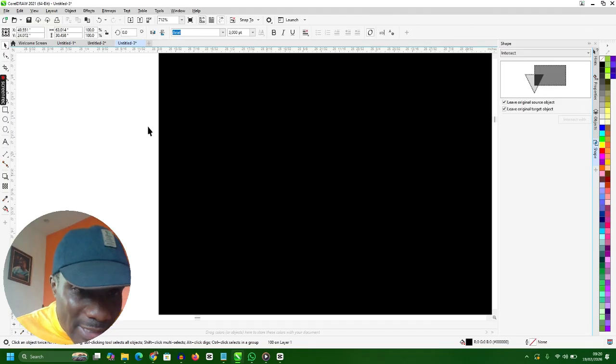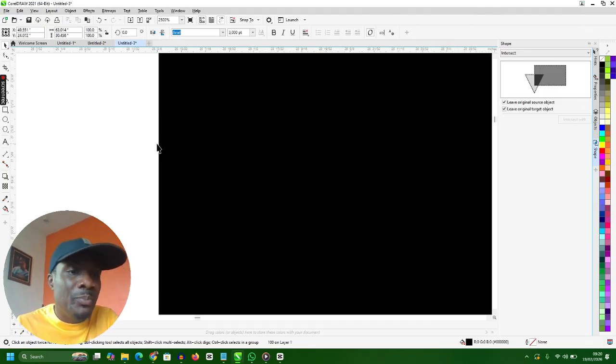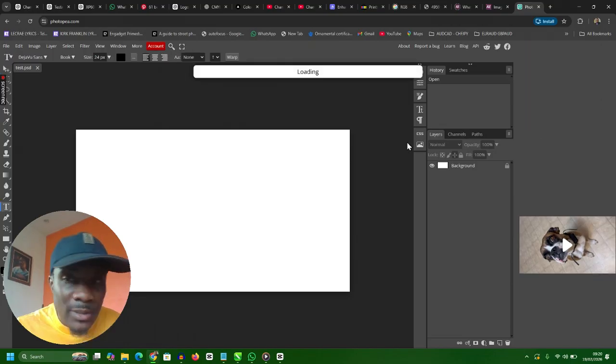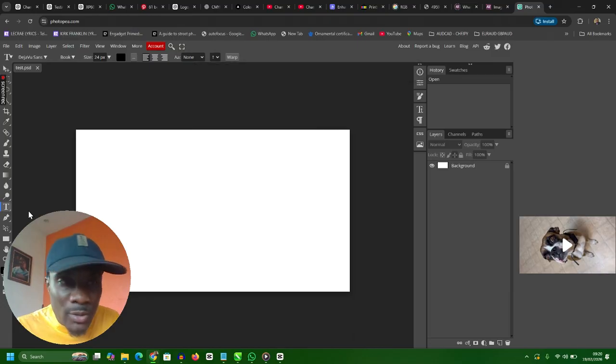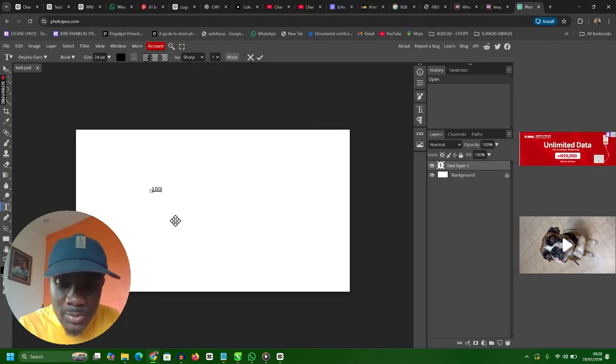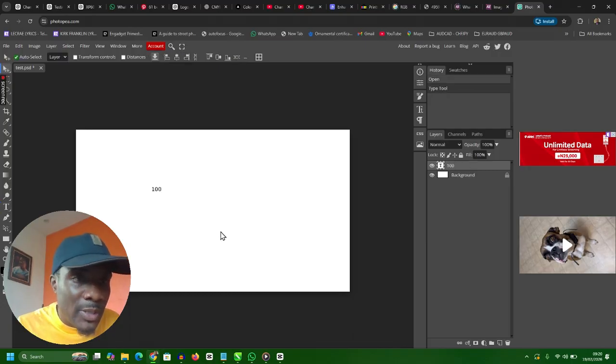Can you see that all the edges are sharp? That is the beauty of using CorelDRAW, or vector software. Now, let's go back to Photopea and do the exact same thing. So, in Photopea now, we'll click on text, right? And then type 100. Now, I'm going to press this.